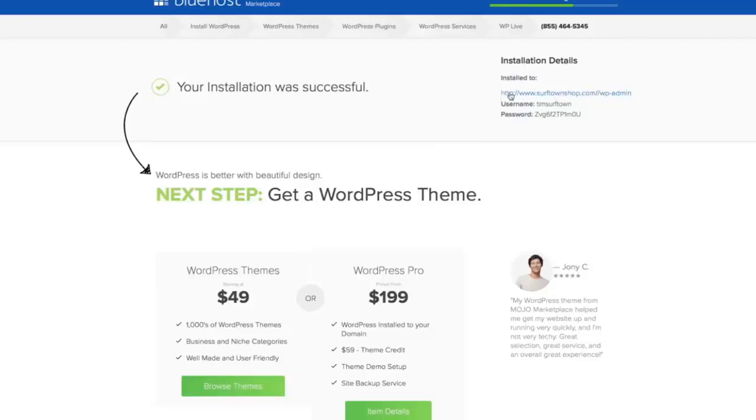and we can access our website here using this link here, and we just want to make sure you remember that URL because you're going to be able to use that URL later to access your site. And then we've got our username that we signed up with and our password here.